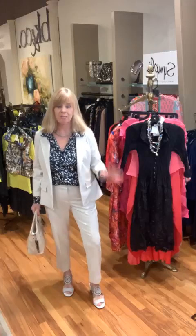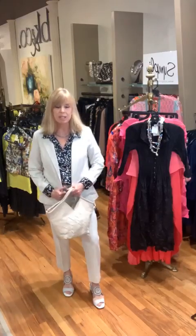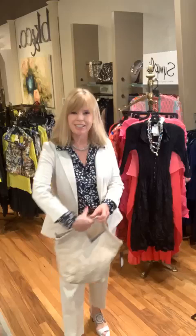Tone on tone. So I'm back in the suiting, and I'm loving this just as much. It is tone on tone, chalk color, so it's not white. It's really not beige. It's a little bit off-white. Look at the sleeves. How sharp is that? It's just a little bit above the wrist, so you can show how great your print is on your blouse. Isn't that fabulous?